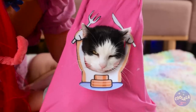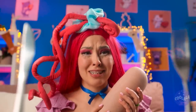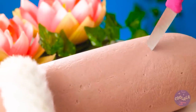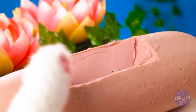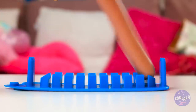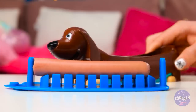Time to eat! Wow, excuse me, my food! You're also hungry! Here's your food, kitty! Don't worry, my babies! I'll feed you! Remember, patience is a virtue! More sausages! I know, just the tool! The sausage here! And the doggy cutter will fix it for you!